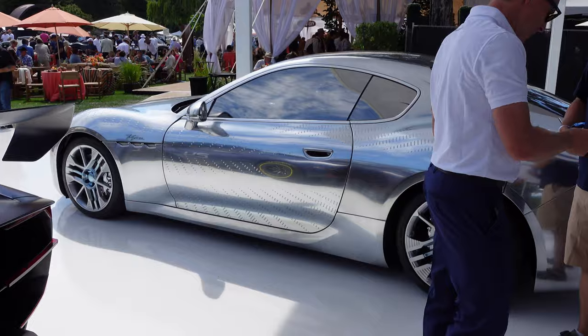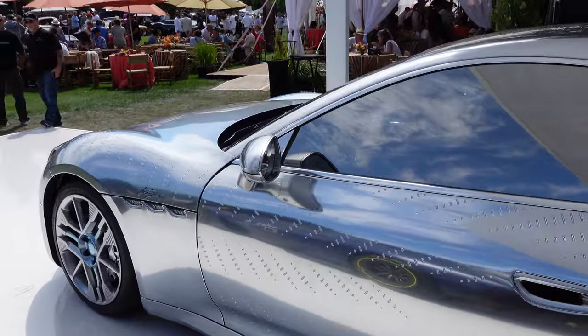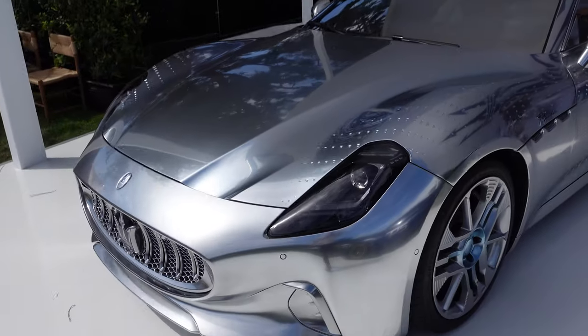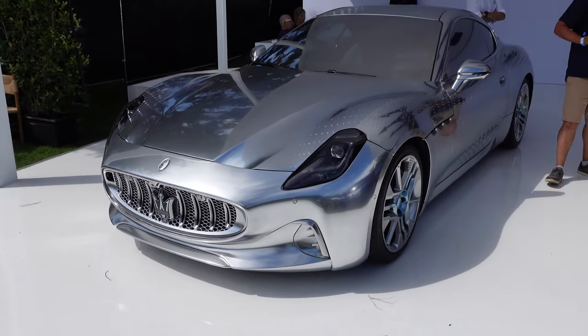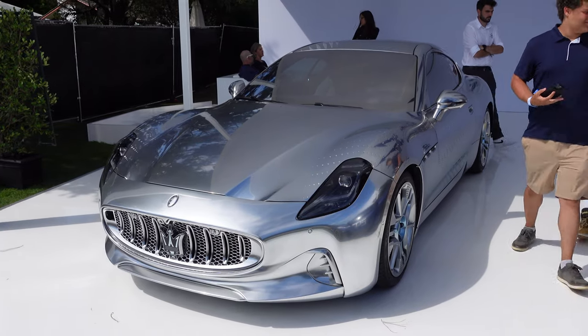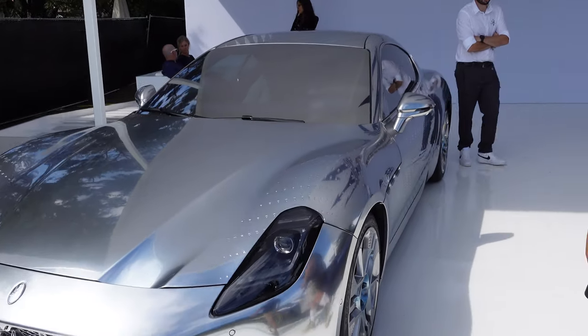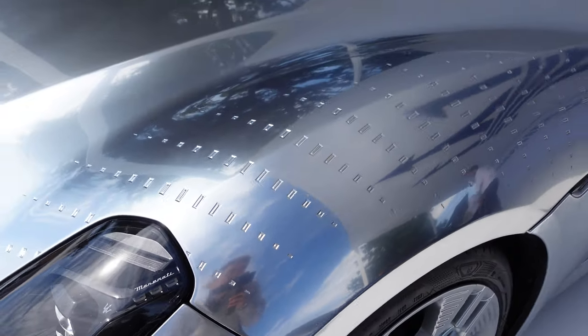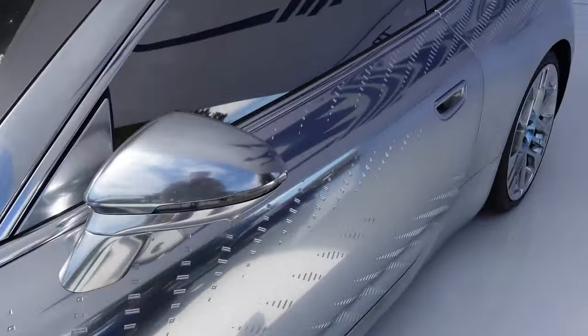Then next to it, I get around to the front, have a look at this. This looks to be the new GranTurismo facelift. They've got this almost stainless steel look to it. It's all chrome, absolutely ridiculous looking. And it's got all these little indents in it. Not really sure what these are for. It almost looks like a cheese grater or some kind of thing.